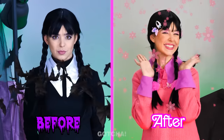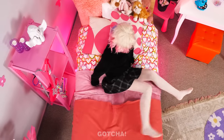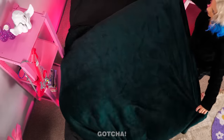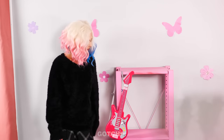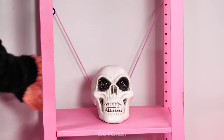Unlike that creepy girl! This bed is so uncomfortable! How can she sleep with all these soft pillows and toys? I need to sleep on a pile of wood. There, I just need a blanket to cover it up. Of course, I need my sheets and pillows black. Perfect. Ugh, I gotta get rid of all this pink stuff, too. I'll replace it with my collection of bombs and weapons.